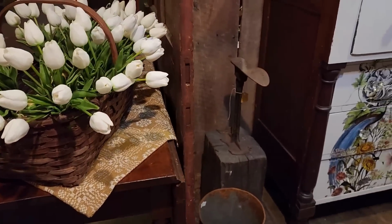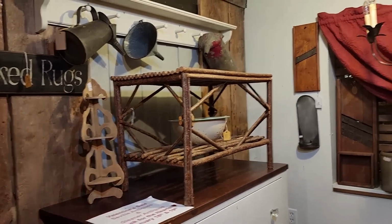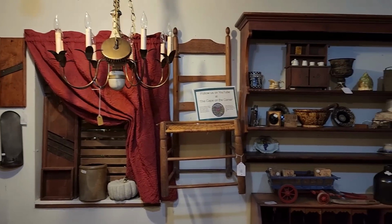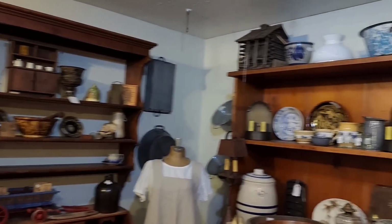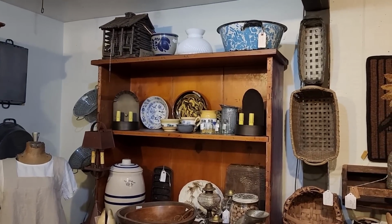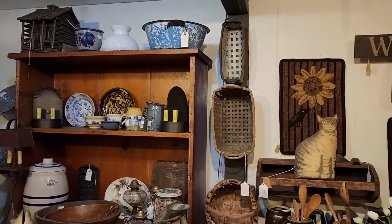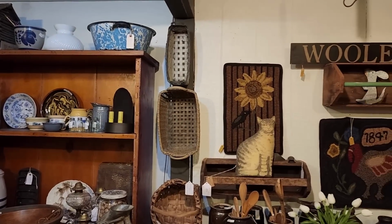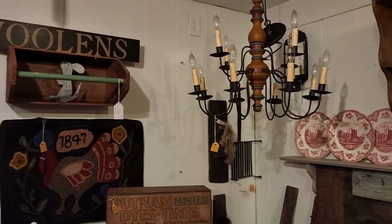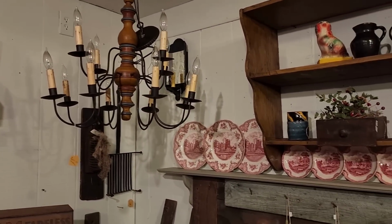But little corner shelf there. A couple of nice chandeliers in the shop right now too. I always try to have some of those. The early little log cabin there in the corner. You got to be careful if you want to pull that down from there to bring the little box that it is sitting on. So it is fragile. It's an old early one. And then this beautiful chandelier also.